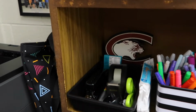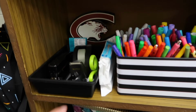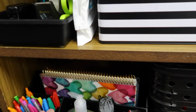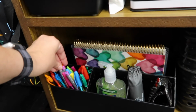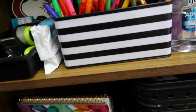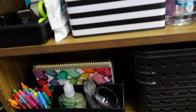But this is the supplies I access most frequently: stapler, tape, scissors. And then these are just sort of backup hand sanitizer. Students can use a colorful pen pass, and so that's what this is for. This is just a notebook that I'll take with me to meetings. My recess sunglasses, I leave a pair here at school.